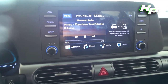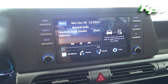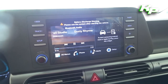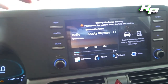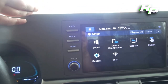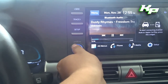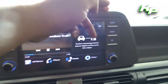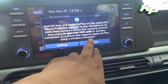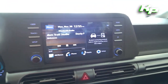Well, on a jolly note, that's pretty much it on this infotainment system of the all-new 2023 Hyundai Stargazer GLS Premium. To the right of your screen, got your seat tracks set up that you can go to your settings. Tuning knob right here, radio, media, your favorites button, and right here is your volume power knob.